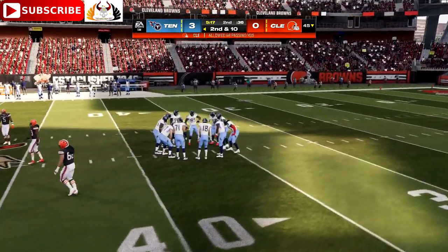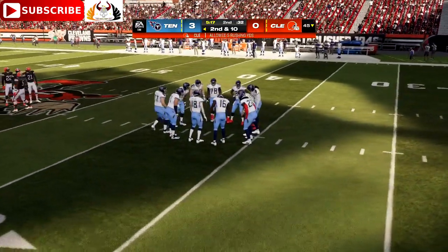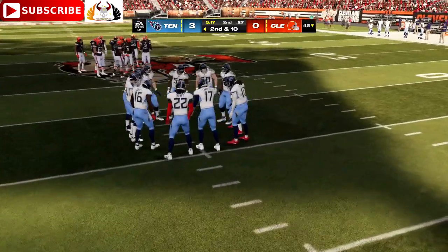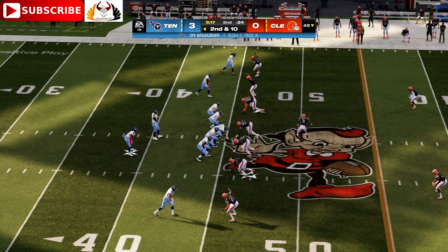Well, one thing's for sure. When you've got a big receiver and you trust him downfield, you're going to give him opportunities to go up and get that 50-50 ball. And he is a darn good big receiver. Unfortunately, that time didn't work out. Nice job defensively. Now a 2nd and 10.